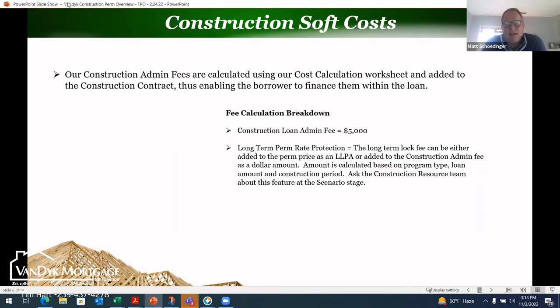Fannie and the government agencies allowed us to add in fees that are directly associated with the construction, not closing costs like on a normal purchase, but the cost associated with doing that. Because they realize the large tract home builders are already doing this, they're just putting it into the cost of doing business. So there is a construction loan admin fee of $5,000. That covers your draw administration, all the title updates, the inspections when we're doing the draws. It takes care of the builder review, the project review. All of that is wrapped into one.